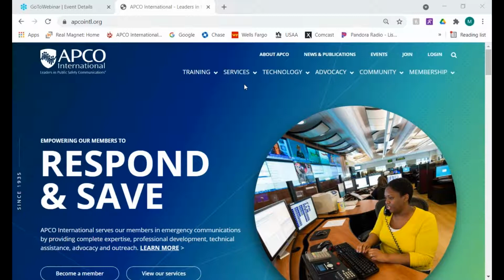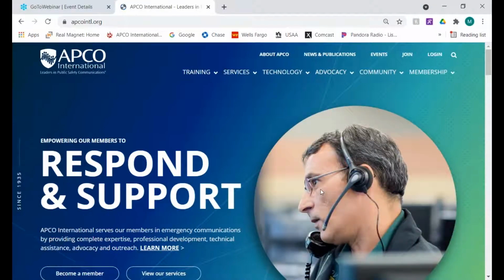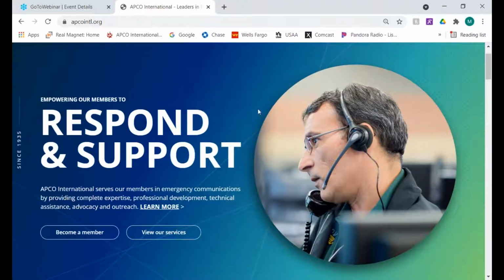First we wanted to give it personality, and we added pictures of real telecommunicators. This is from a photo shoot I did a few years back at a comm center. And we added words that represent our members. We have here respond and save. And one thing I would like to show you guys, I'm going to refresh this. And look, we have a different photo of a telecommunicator. We have respond and support. So our goal is to also make it interesting, so when you come to the site, it's not going to look exactly the same each time, and it's going to have good representation of our members and who you guys are.